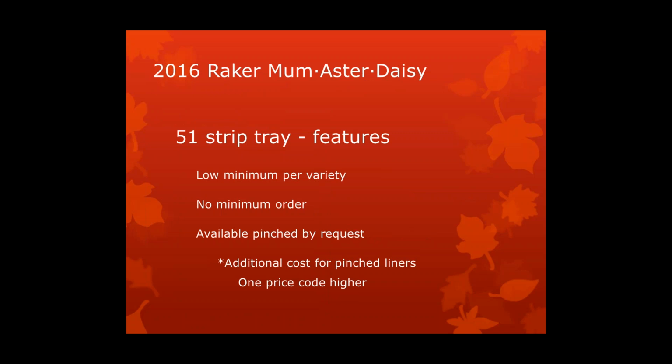Features of our 51 strip tray: low minimum per variety. Again, no minimum order. You can order 1 strip. We have a pinched product available by request. Pinched products are 1 price code higher. 51 strip standard tray is a B code, B as in boy, or a bud, as it were. And the pinched option is C, as in chrysanthemum.